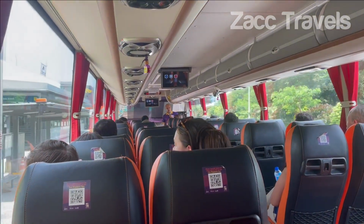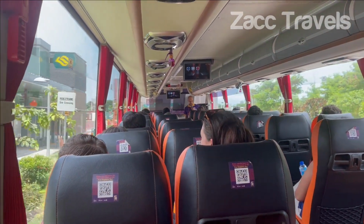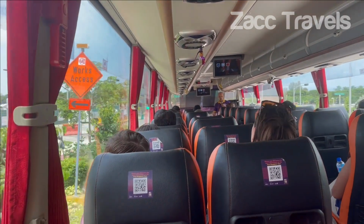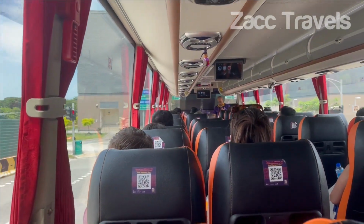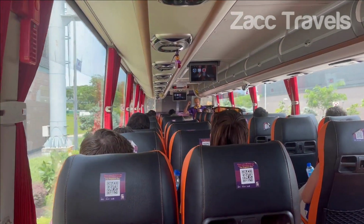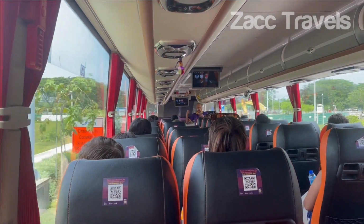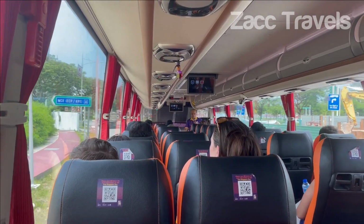Now, at the respective terminals, you're expected to clear your own immigration. Yes, you are now in Singapore officially. You must also get out of Singapore officially. Now, if you have a bottle of drinking water, here in Terminal 1, 2 and 3, you can take the bottle of water through immigration clearance.